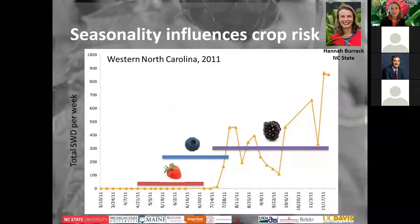We also know that seasonality has a significant role in crop risk. And this is just an illustration that I use based on work that we've done trapping in North Carolina and then overlaying the crop harvest periods on top of some generalized trapping data. While we can catch flies during the entire year here in North Carolina, our populations remain pretty low until midsummer. And therefore, crops that ripen and are harvested during these periods of the year, strawberries, for example, in spring, and some blueberry varieties that are harvested in the early part of summer, escape some of the larger population pressures that we experience later in the year when, for us, caneberries are primarily harvested.